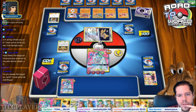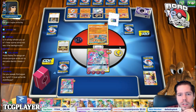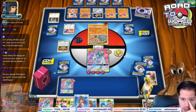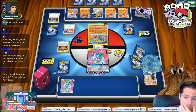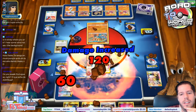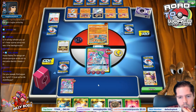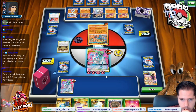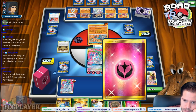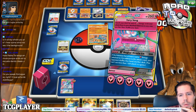Oh geez. Is that going to do a lot? Not really. New turn, board. So it's going to do 80 to the active. Ugh. Well, that's bad. That is very bad. That is actually very bad here. Yep, awful draws. Still not enough to KO me with that guy though.